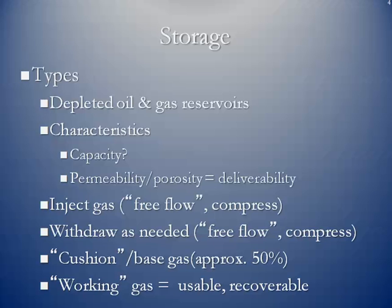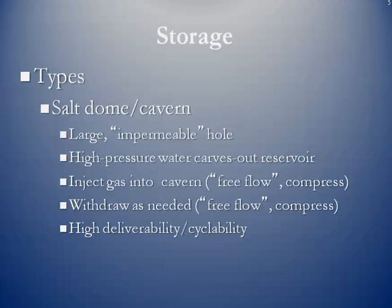Now, the cushion gas, eventually you will pull that out once you determine that you no longer wish to use this as a storage facility.